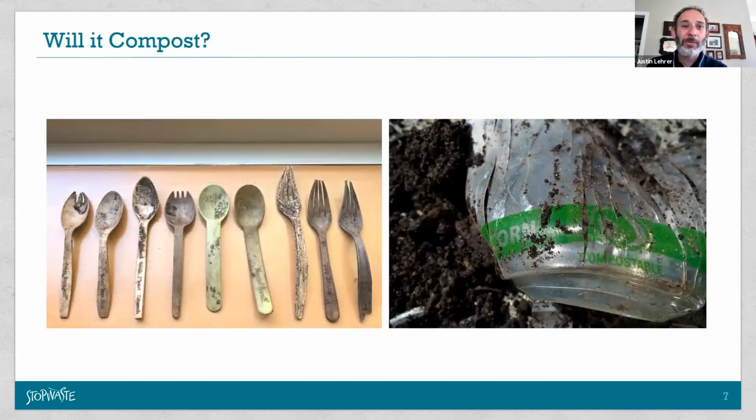This is a quick picture I wanted to show you of items pulled by StopWaste staff from nearly finished compost at a facility that handles some of Alameda County's material. The picture on the left are utensils, and they're not even close to breaking down. They're a little bit misshapen, but as you can see, after a full cycle, they still have a lot of structure left to them. And then on the right, we have a thinner material. This is a clearly labeled compostable cup, but it's still intact in the compost.